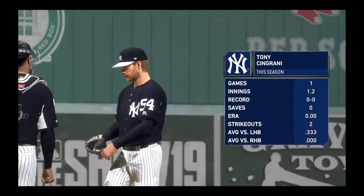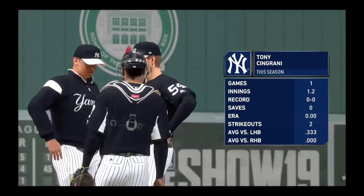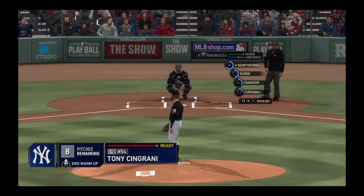Tony Cingrani gets the call to pitch here, and he'll try to sort this mess out. He's going to try to at least eat a couple of innings for his guys.